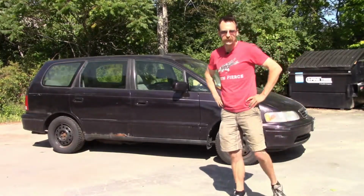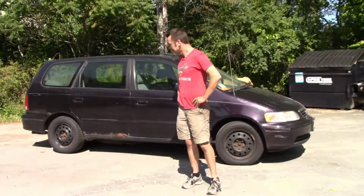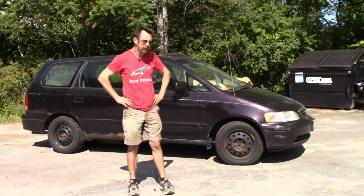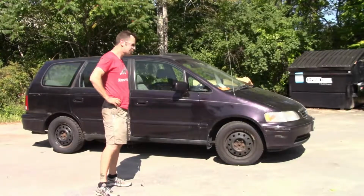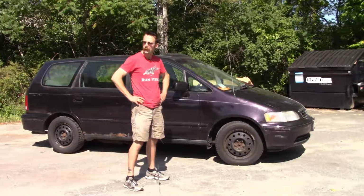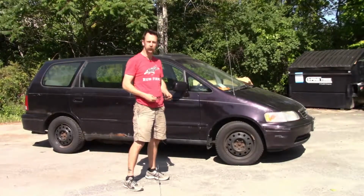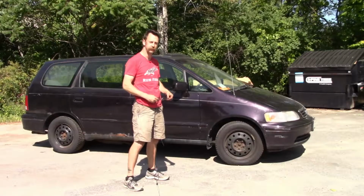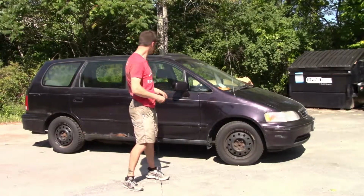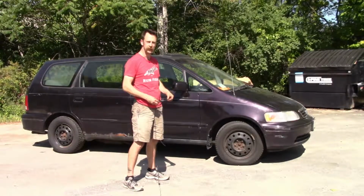This is a 1998 Honda Odyssey minivan. It's an EX. I bought it, I think, 10 years ago. It has like 228,000 miles on it now. And I think I actually spent more money outright on this car than any other car that I've ever bought. It had 114,000 miles on it when I bought it. Now it's at like 228.